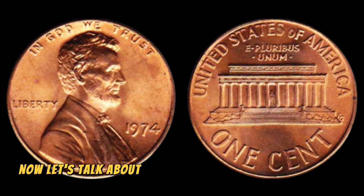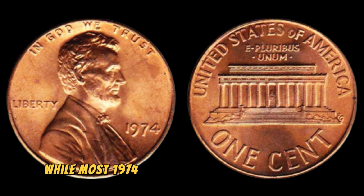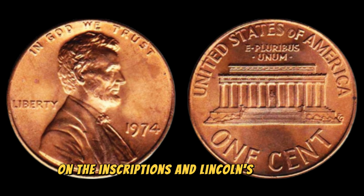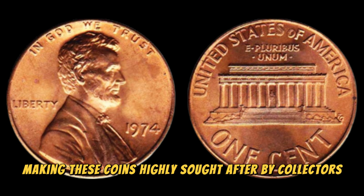Now, let's talk about what makes the 1974 penny special. While most 1974 pennies are relatively common, a particular variety stands out, the 1974 double die penny. This rare coin features a noticeable doubling effect on the inscriptions and Lincoln's portrait. It's an error that occurred during the minting process, making these coins highly sought after by collectors.